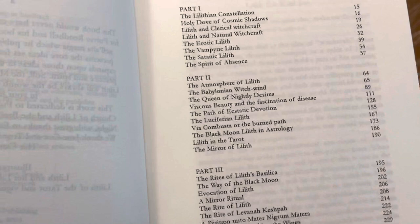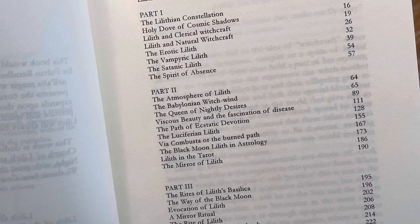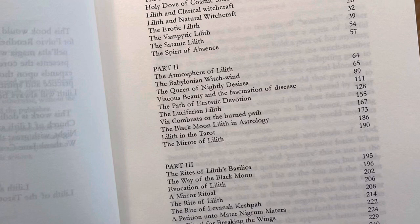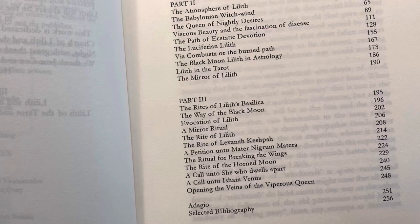Part two is, I would kind of categorize it as more of essays about Lilith, and it expands on some of the topics in part one. You can see some of the similarities between the subjects, and they just go more in depth.